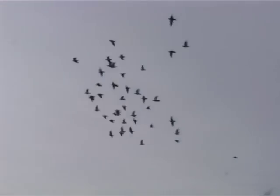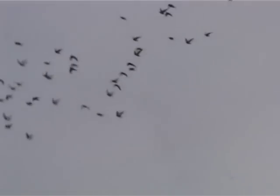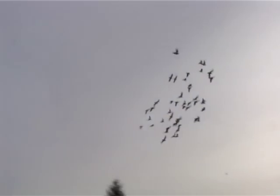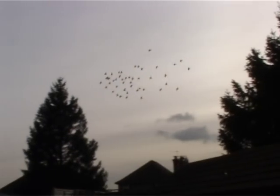You have to keep control of the pigeons all the while. You have to exercise them morning and night, for about an hour in the morning, an hour in the evening. And when they come down, you must get them in as quick as possible, because when you're racing them, they have an elastic ring on their leg, and this you have to take off when they come back.